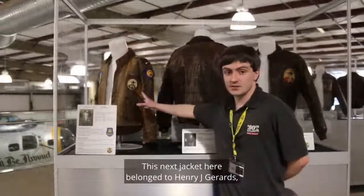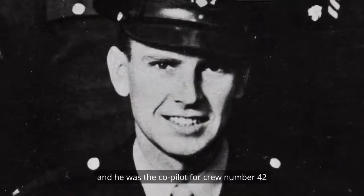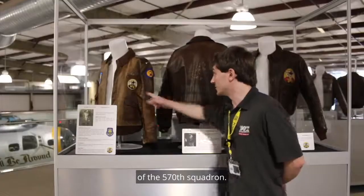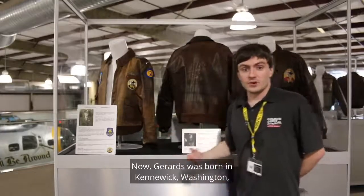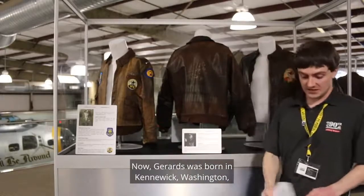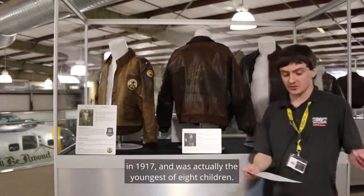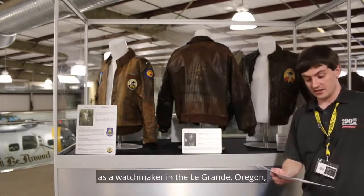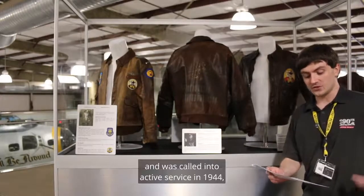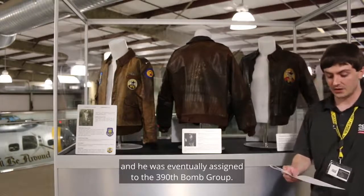This next jacket here belonged to Henry J. Gerards, and he was the co-pilot for crew number 42 of the 570th Squadron. You can see their squadron patch right here. Now, Gerards was born in Kennewick, Washington in 1917 and was actually the youngest of 8 children. Before the war, he worked for his older brother as a watchmaker in La Grande, Oregon, and was called into active service in 1944 and eventually assigned to the 390th Bomb Group.